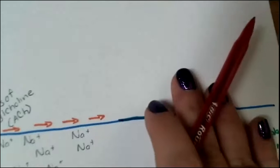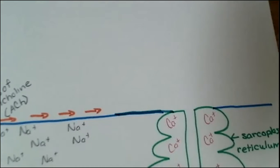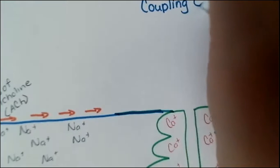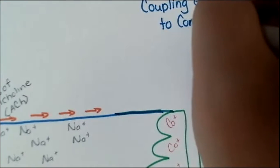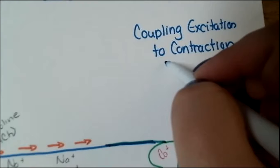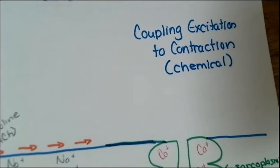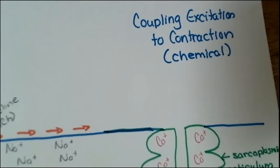So this little section right here is no longer the neuromuscular junction. Now we've moved into the second part. This part is known as coupling excitation to contraction, and it is also a chemical reaction. Okay, so same action potential.